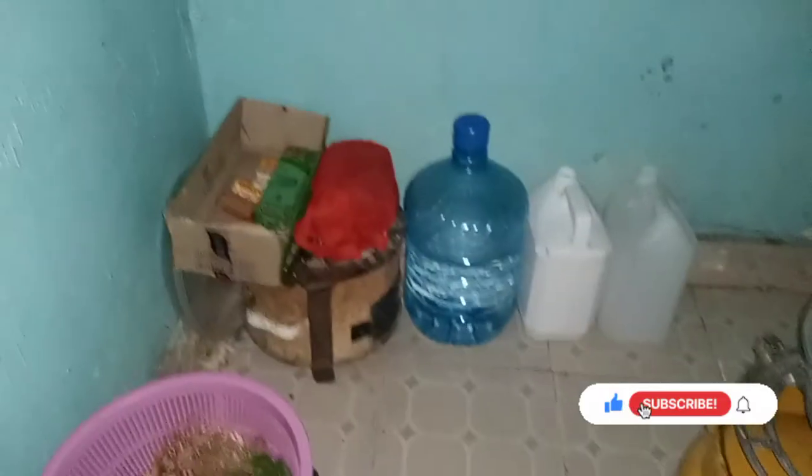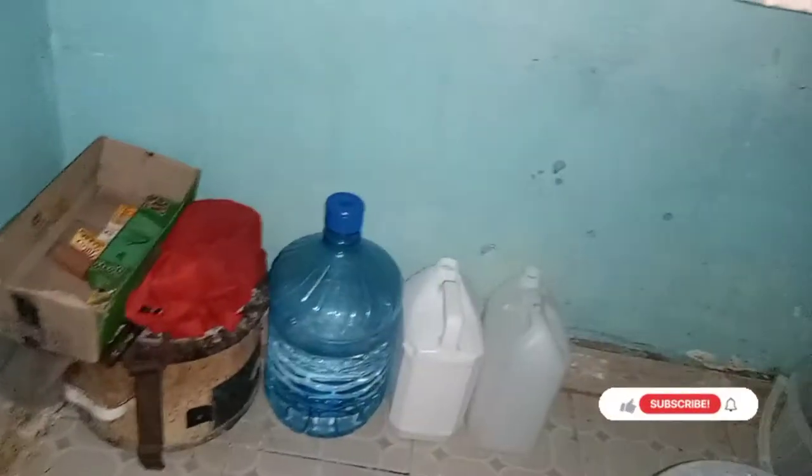Right here at the sink we have, down here there's this huge space. There's a jiko there with soap. There's another jiko. Kuna groceries. Then we have that bottle with drinking water, and those two white bottles also with drinking water and cooking area, the gas. And yeah. So this is how the kitchen looks like.